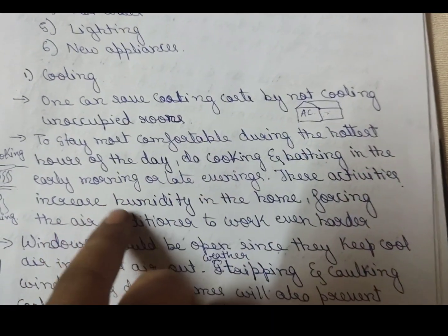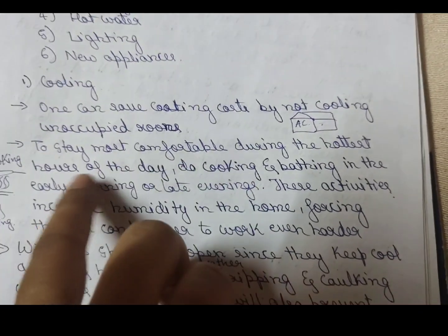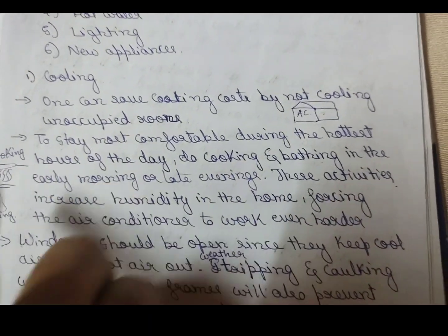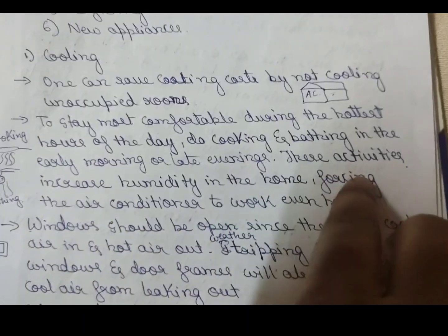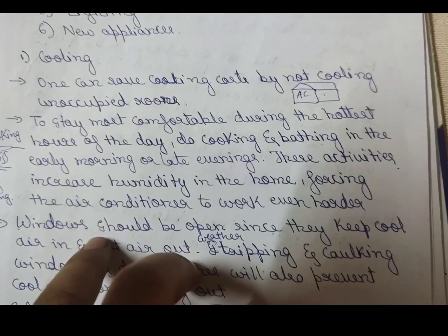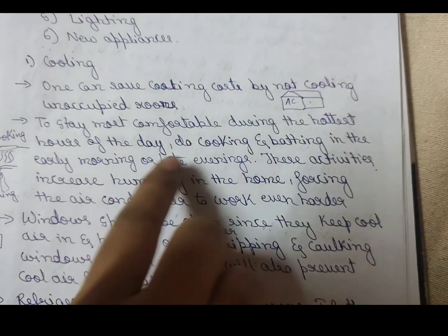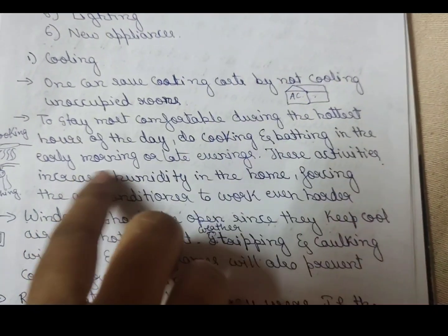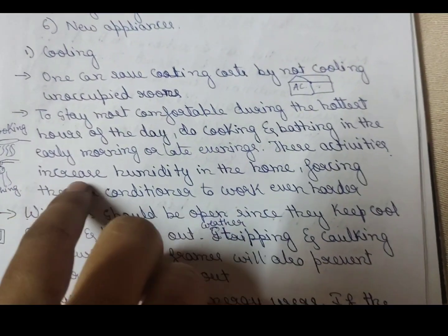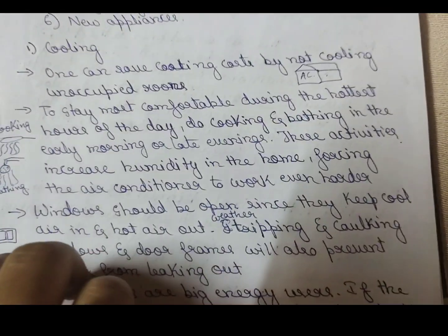These activities increase the humidity in the home if we do the cooking during the hottest hours of the day, forcing the air conditioner to work even harder. It takes more time to cool. So that's why it's better to do cooking and bathing in the early morning or late evenings. Otherwise, the humidity in the home will increase and pressure will be on the air conditioner.